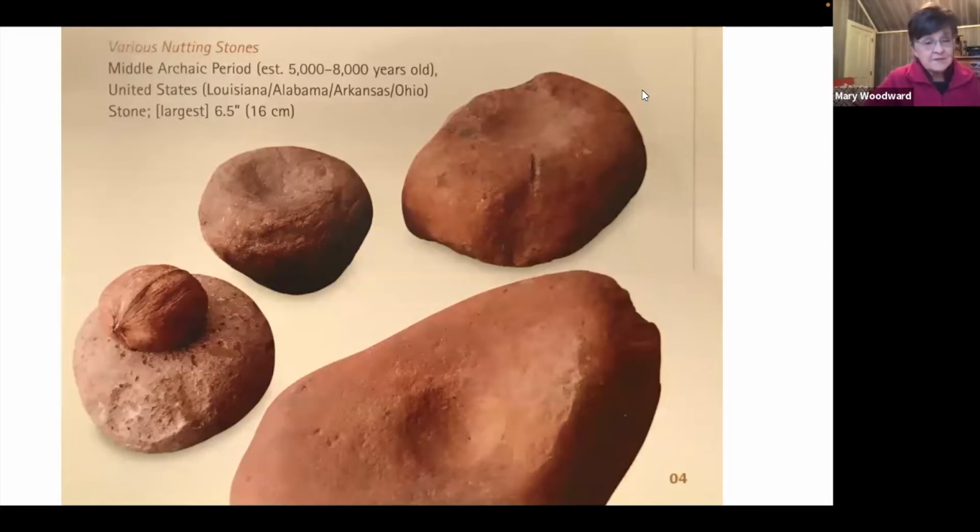Percussion is simple enough. It means hitting a nut with something heavy against something else that's heavy. And stone is the obvious earliest kind of nut cracking tool. Archaeologists call them nutting stones, and you can see them here. One has a small depression where the nut would be, and if you know these scientific terms, that is the anvil. And then a human would strike it with a heavier stone, that would be the hammer.